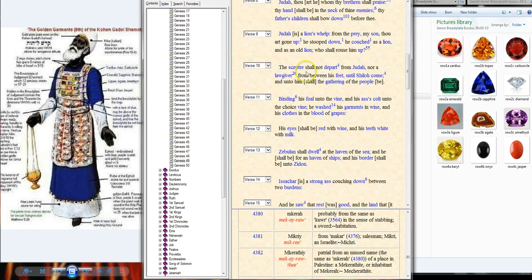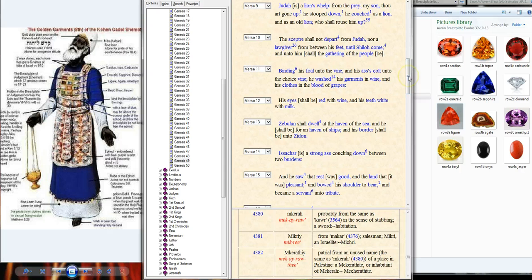And continuing, we got, the scepter shall not depart from Yehuda, nor a lawgiver from between his feet until Shiloh come. So he's clearly saying, this is the tree of life that will be planted, that is not going anywhere. It doesn't matter what you think or what you say. It is what it is. You got to deal with it. Adjust your sight to him, and everything will be made clear. And unto him shall the gathering of the people be.